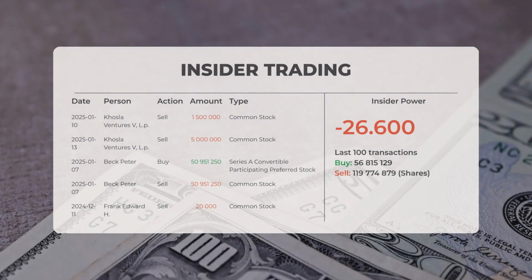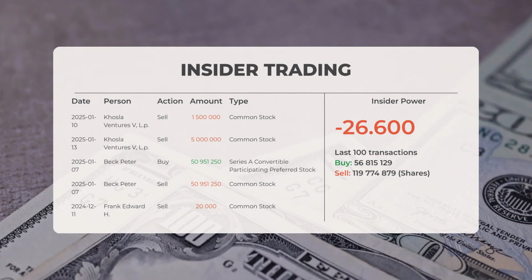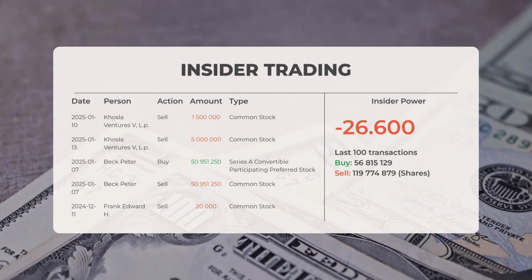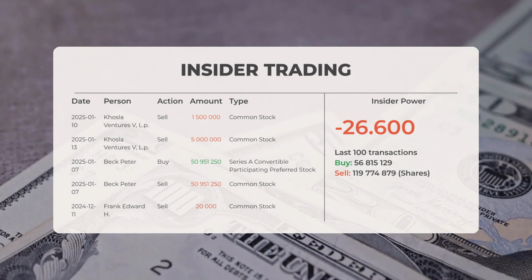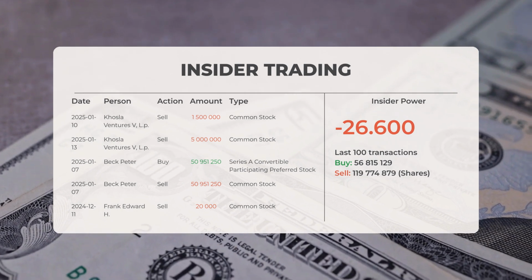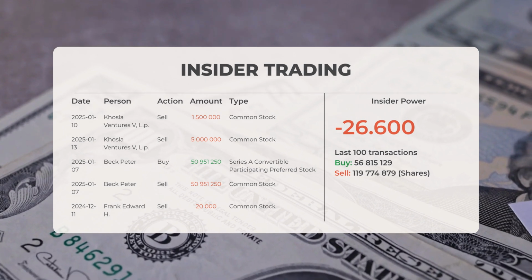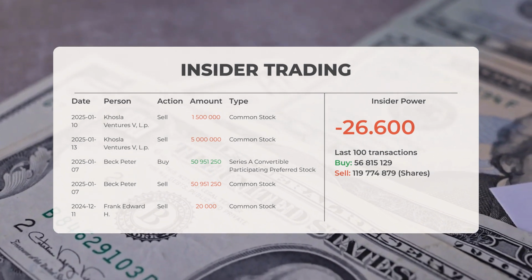The combined average rating for Rocket Lab USA from multiple analyst sources is a strong sell. Let's examine some recent insider trades. On the 10th of January, 2025, Kozla Ventures VA LP sold 1,500,000 shares of common stock. On the 13th of January, 2025, Kozla Ventures VA LP sold 5 million shares of common stock.